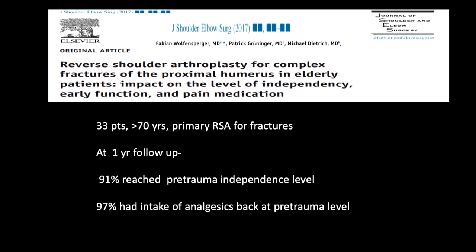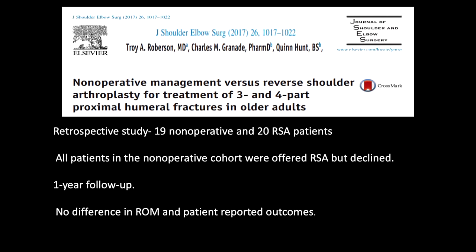This is another study from 2017. It shows that with reverse shoulder arthroplasty at 1 year follow-up, 91% of patients reach the pre-trauma independence level and don't have to take higher doses of analgesics for pain control. And finally, this is a study in 2017. Here they compared patients who had been advised reverse shoulder arthroplasty with patients who had undergone it. At 1 year follow-up, they didn't find any difference in range of motion and patient-reported outcomes. So literature for reverse shoulder arthroplasty is still developing.